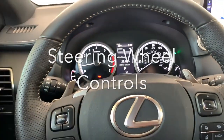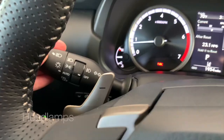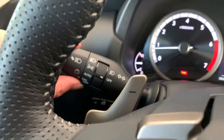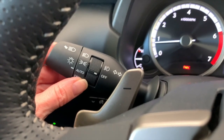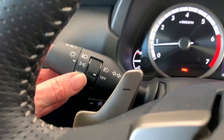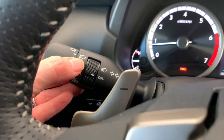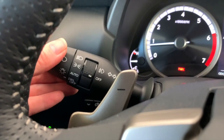moment and take a look at all of the controls on and around the steering wheel. Headlamps are controlled on the left-hand side. Turn the selector all the way to the bottom to turn everything off, including daytime running lights. Auto to allow the headlamps to come on and off for you as it starts to get dark. Your daytime running lights are like a parking light. And then your low beam headlamps on. Now, if you manually turn your low beam headlights on, you do need to turn them to auto or off when you turn off and exit your vehicle.